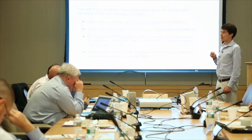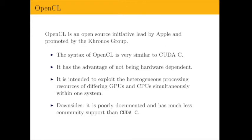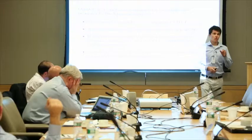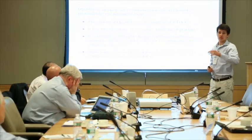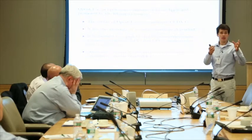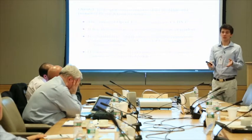It's, I guess, an open specification, and it's promoted by a consortium of software companies that call themselves the Khronos Group. Apple is one of them, and a number of others. The syntax, like I said, of OpenCL is actually very, very close to CUDA-C. It has the advantage of being hardware independent, so OpenCL you can run on an AMD card. Chris and Matt have written some software that essentially interfaces Mathematica with AMD devices through OpenCL.